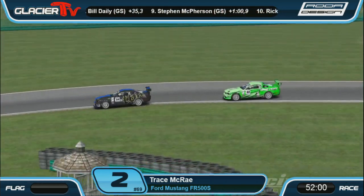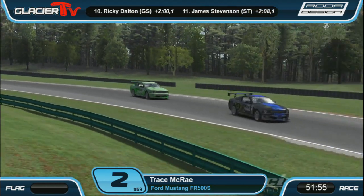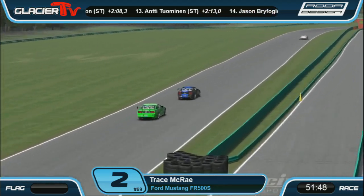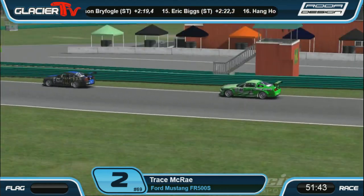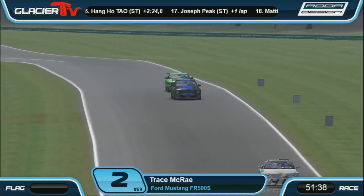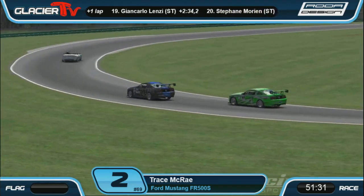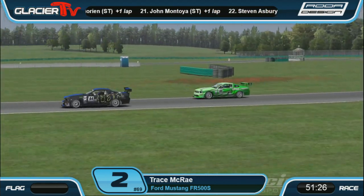But having said that, we're carrying the last right-hander right here to the long back main straightaway. You need that grip to get the car to turn in properly through that last corner, and if Trace's car has been set up to be good in the corner complex, he's able to launch the car out of the corner and basically neutralize the speed advantage at the end of the straight. He's diving to the inside right now, just giving it a little peek, but nothing dramatic yet. But I'd say Trace McRae definitely has the car and the tools to fight for the victory.